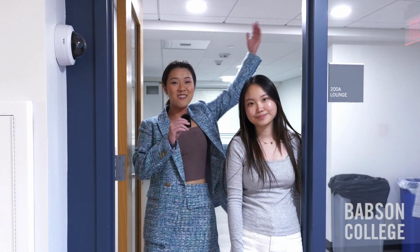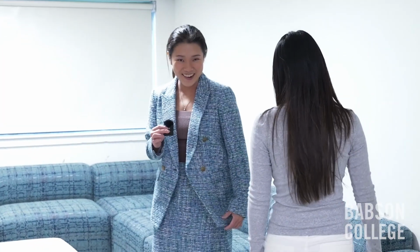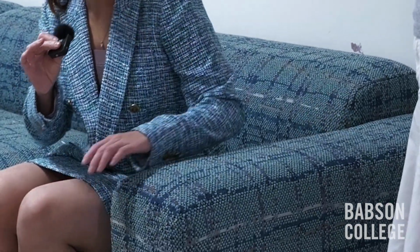We are at the lounge space now. As a college advancement ambassador, I was able to visit this space when it was still being renovated. One of the things I noticed is the pattern of my entire outfit with the couch. So the resemblance is unreal.